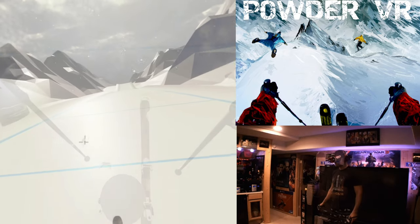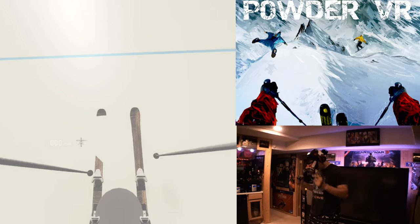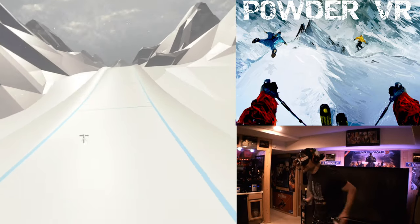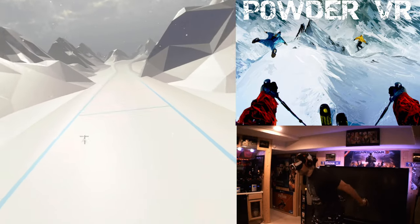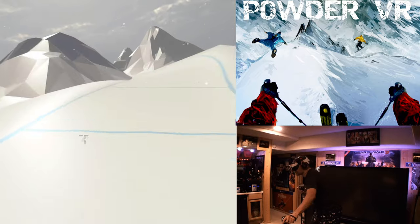Bravo! Nailed it! Finally, let's practice jumping. Okay, don't drag your skis in the snow. You can jump by pressing and releasing the trigger button. The longer you hold the trigger, the higher you'll jump. Tapping the trigger will cause a small hop. Complete the course by jumping your way to the finish.